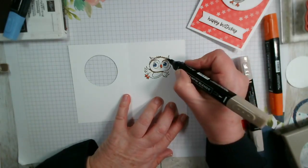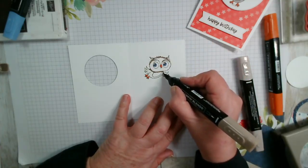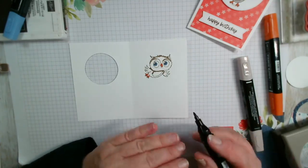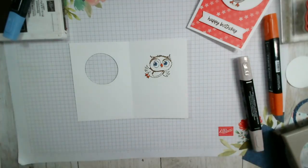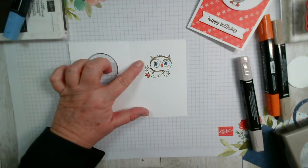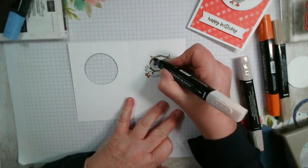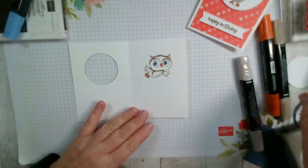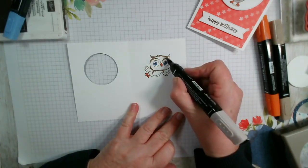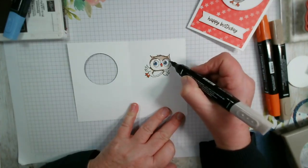So just using a little darker bit around those edges and where the shadow would be here and here, just with a scribbling motion. I'm not doing anything particularly clever. You could put a little bit of pink on the inside of the ears if you wanted to. Let's see what I've got, a little bit of petal pink. Not that you'll be able to see it, it's such a small area. And then I'm going to use our light crumb cake just to go over this area here and just avoiding the eye.